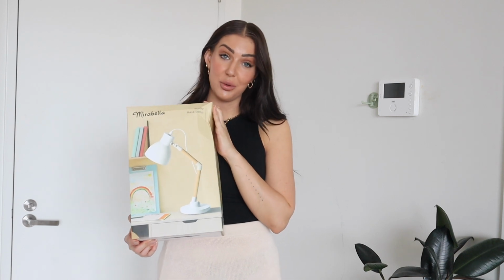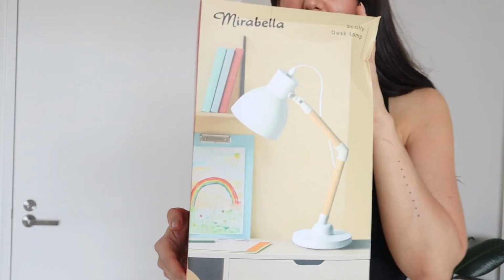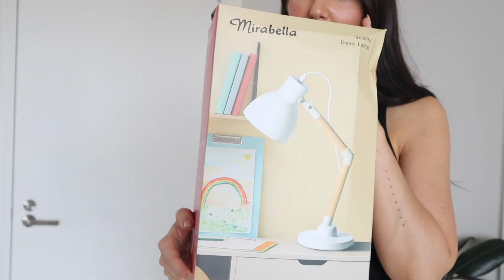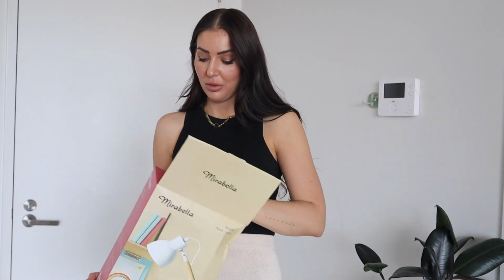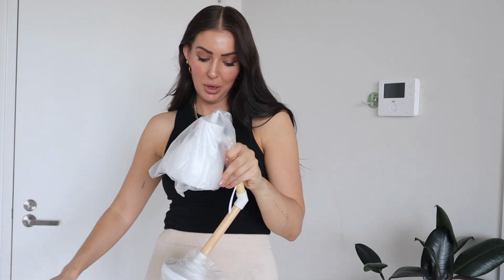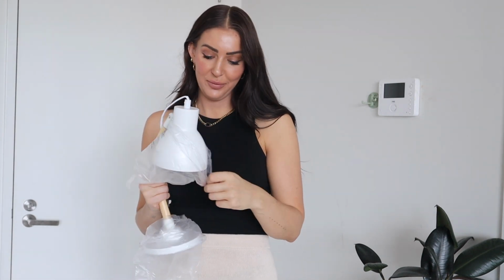and it's an absolute pain, is a desk lamp. So I did look at Kmart and Target and a ton of other stores, but this is actually the exact style that I wanted, and it was also really cheap. So this is it. It's called the Scotty desk lamp from the brand Mirabella, and I'll take it out of the packet so I can show you. I have also already bought the globe for it, so it's ready to go and I can set it up, but I just thought this would be absolutely perfect for on my desk.